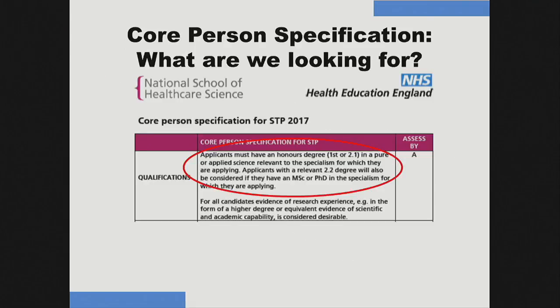There is also a core person specification, which you will find on the National School website. So this is perhaps where we need to go into a little bit more detail about what is required and what sort of person it is that we are looking for. And the first initial bit is the actual qualifications that you need. You need to be really thorough in looking at what qualifications it is that you need to get onto the programme and make sure that you meet that criteria.